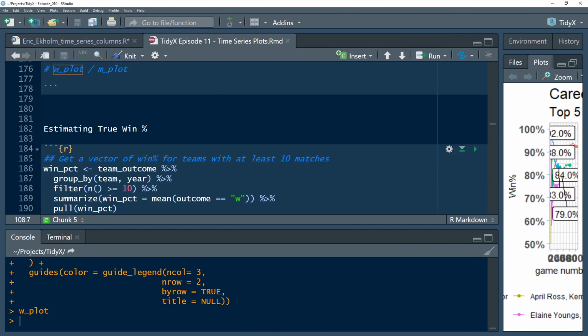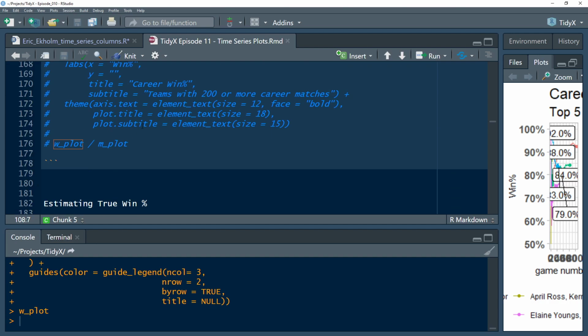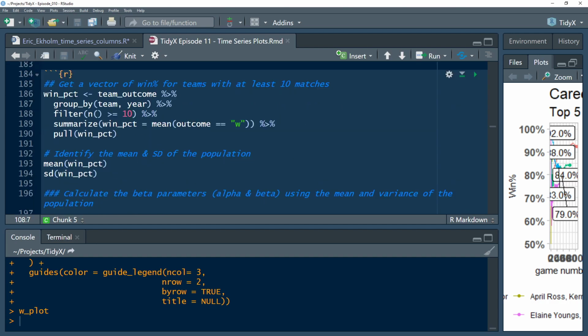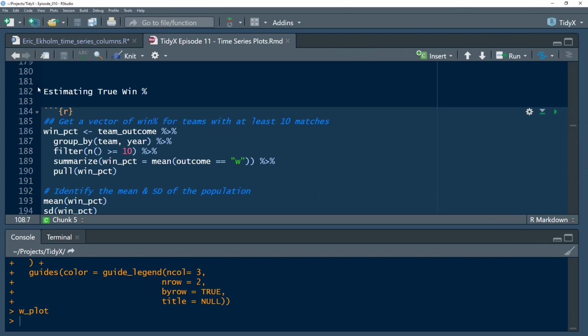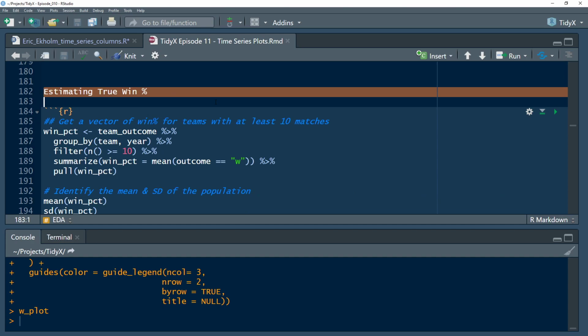Interesting. Yeah. All right. So we're skipping over some of the geom call plot that we've discussed ad nauseam. Yeah. So next we're gonna talk about a little bit of statistics.